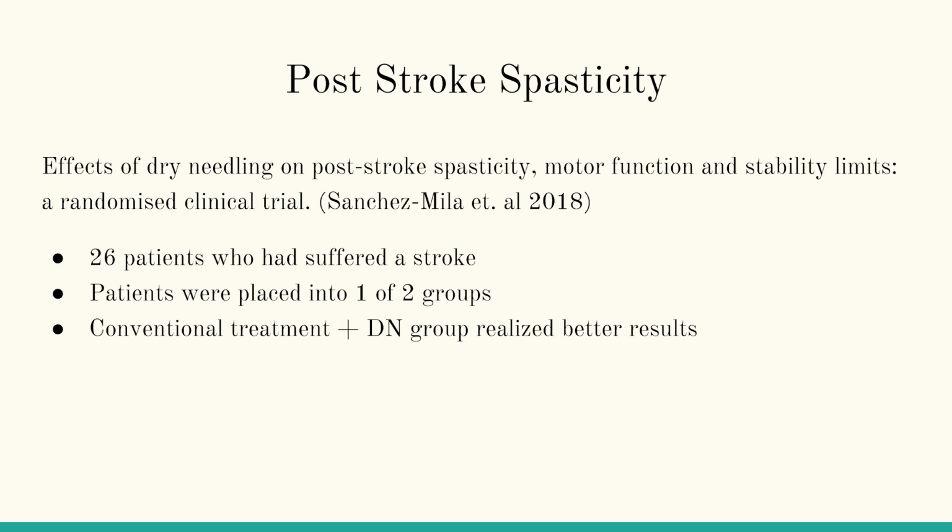So oftentimes after a stroke, individuals have increased stiffness in the muscles that were affected. This is called spasticity. Traditional treatments for spasticity include stretching and flexibility exercises in addition to injections of Botox or other agents. Sanchez-Mila et al. looked at the effects of dry needling on spasticity following a stroke. They found that the addition of dry needling therapy to a traditional treatment program led to further improvements in the spasticity of the patients that were studied compared to the traditional therapy alone.